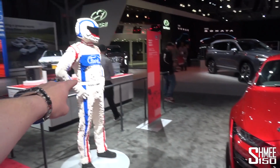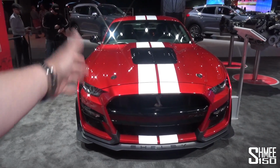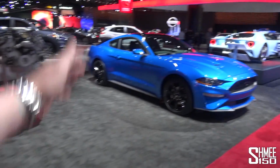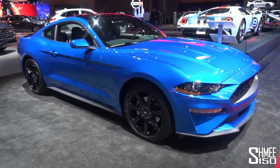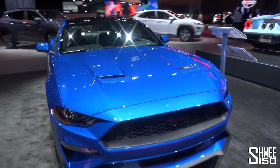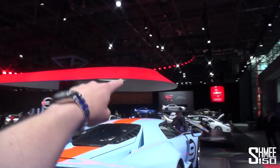And also, beside it, is a Lego Ford World Endurance Championship racer. Kind of fun. So yes, that's the GT500 alongside the Performance Pack that they've launched for the Mustang, adding a little bit more power to the 2.3 litre EcoBoost version of it. Cool, nice place to start. Let's go and check out over there.